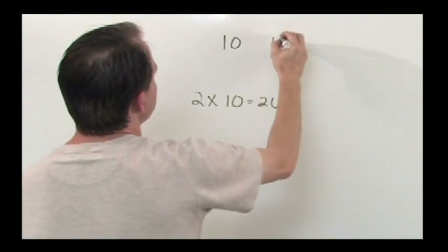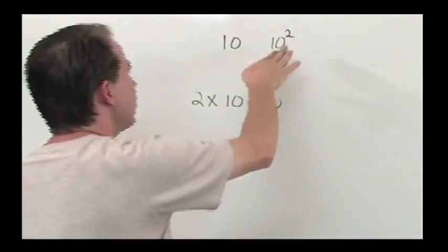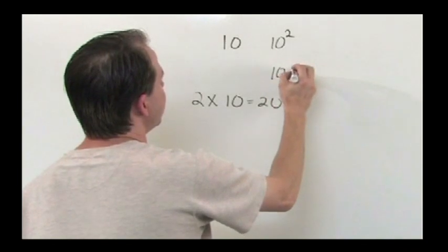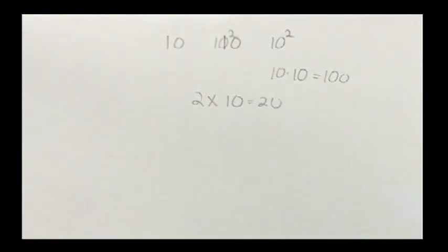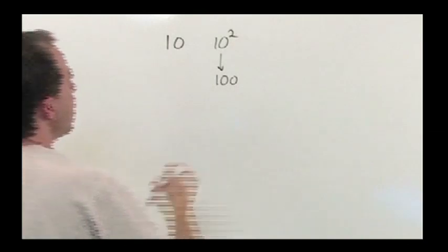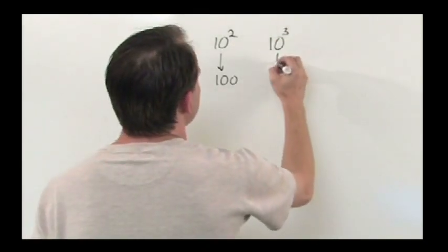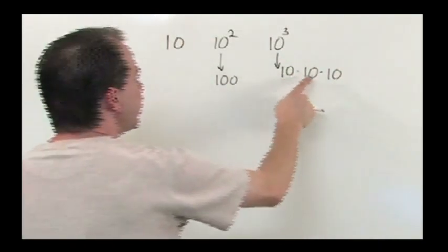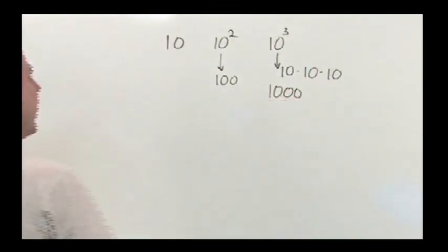Now, let's say you have 10 squared. Do you know what 10 squared is equal to? From your algebra, you know that a square is when you multiply something by itself. So 10 squared is 10 times 10, which is 100. You all know this. Now let's go up and say 10 cubed. This would be 10 times 10 times 10. 10 times 10 is 100, and 100 times 10 is 1,000. So 10 cubed is 1,000.